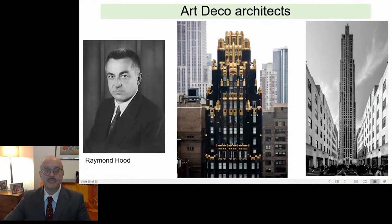Then you have Raymond Hood in the States. I think his most famous building is the Radiator Building that you can see in the middle. And Hood is a good chance to mention the fact that most architects that produced some very nice Art Deco buildings did not build a lot of Art Deco buildings because the style didn't last for very long. So Raymond Hood, if you look at his entire work, his oeuvre, it's mostly modernist buildings.